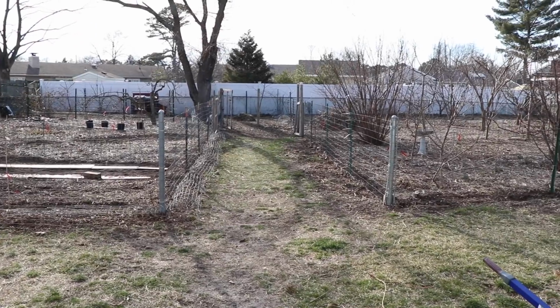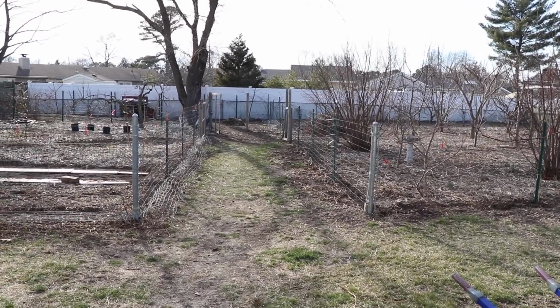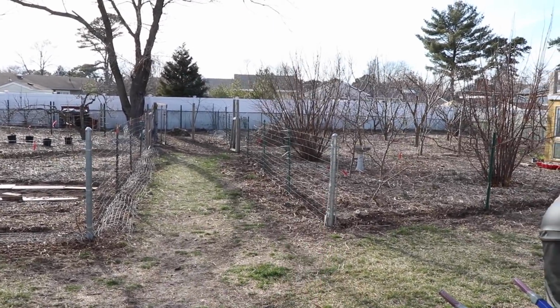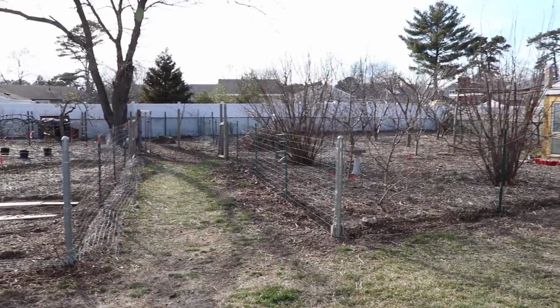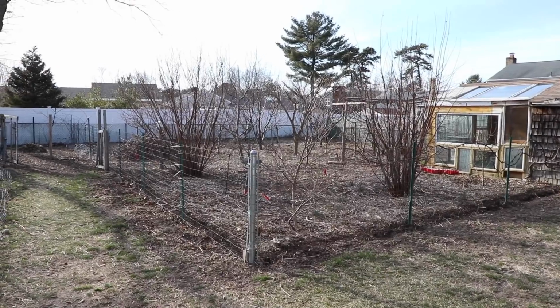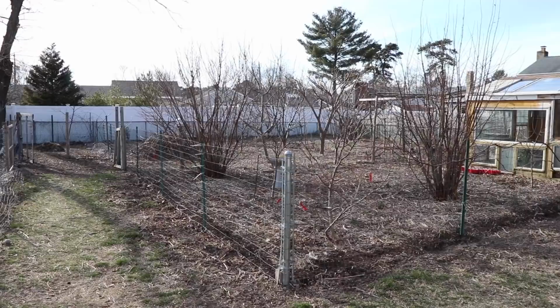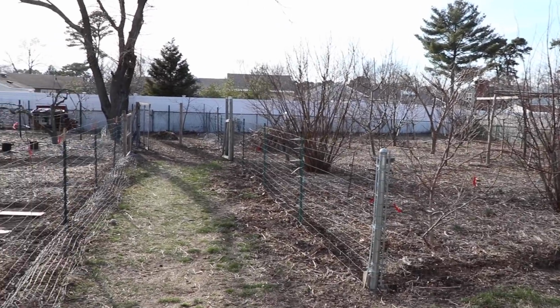I think the best way for me to start this video is to show you what it looks like right out the back door. We've got the 7 or 8 year old food forest on the right here. As you can see, it's looking nice, looking like a true forest, even when it's in skeleton form. Just wait till the blossoms and the leaves and everything come on. You can almost get lost in there. That's one of the things I love about it. It's like its own separate oasis, in my opinion.